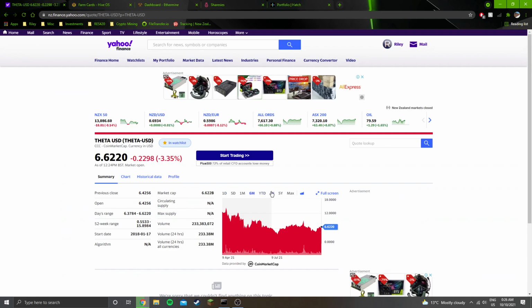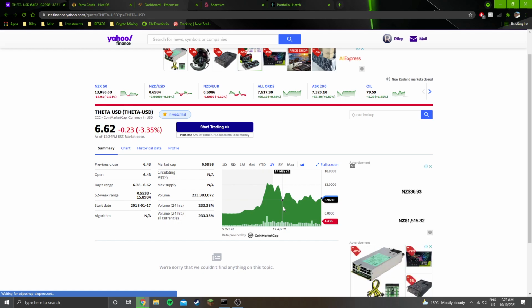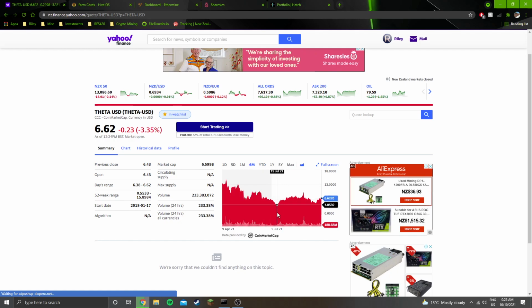I've done a few trades on Theta. It doesn't fully show in the graph, but there was a time when it crashed down. There was the day when it was 40% down in a day, and I bought in for like $4 or something, and I sold for $8 within a few days. So I kept buying up Theta.